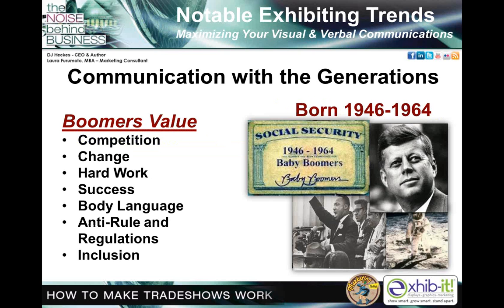Now let's move on to the boomers. Yep, and we are on the home stretch, everyone. So let's talk about those boomers. There's many of them, born between 46 and 64.